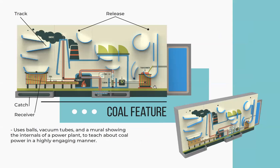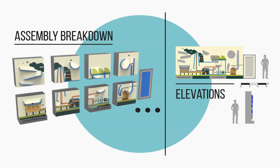This would be the coal feature, showing the process of coal power. What I did is I went into Illustrator and drew a kid-friendly, readily understandable diagram of the insides of a coal power plant. You'll see all these track elements right here, as well as spaces where balls stored in these trays on the bottom can be inserted. Using a combination of these tracks and vacuum tubes, they actually flow throughout the space and slide around on the tracks, providing a very visual, engaging, and fun way for kids to learn about this process. And here's the breakdown and the elevations. This is the largest overall feature within the exhibit.